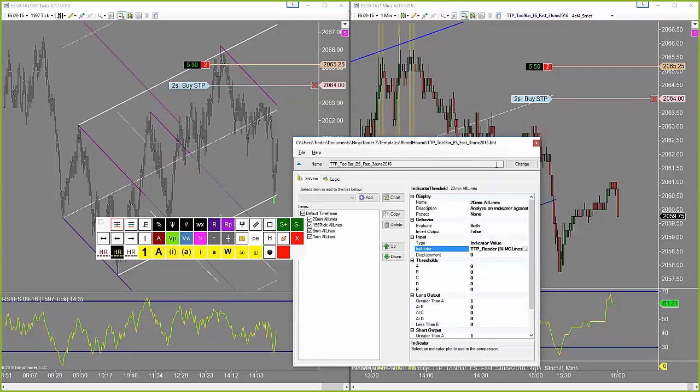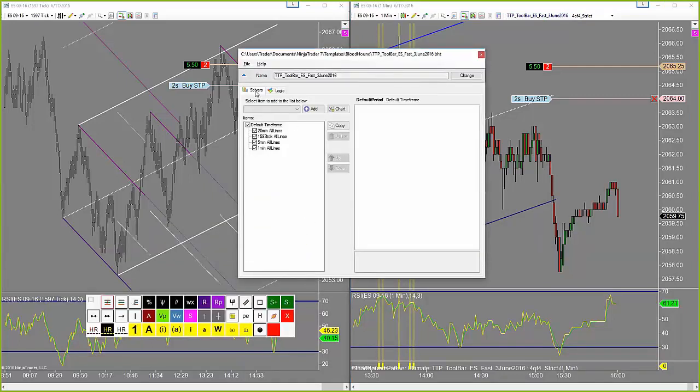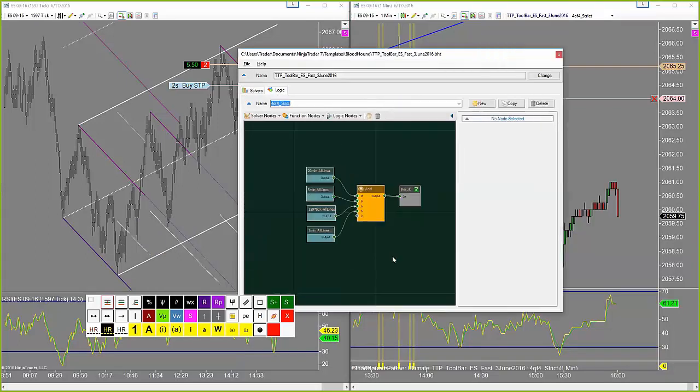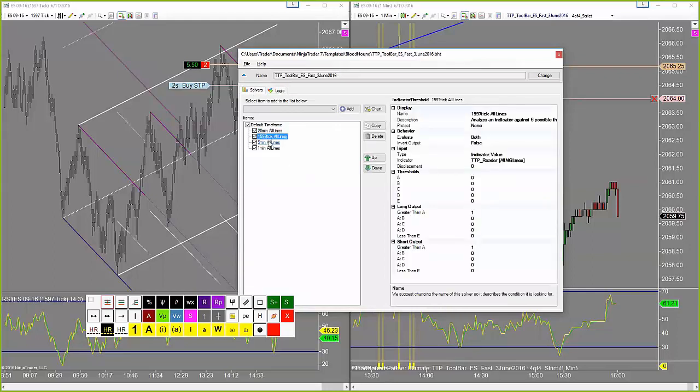When you do that, you open up the Bloodhound template simply by clicking on TTP toolbar. This is the name of the template at the top. When you click on that, it opens the Bloodhound user interface, which is this. This is the solver tab, this is the logic tab, and we have the 4 solvers here. One's looking at the 20-minute, the 5-minute chart, the 1597 tick, and the 1 minute. If you want to do it quickly and easily, you could do it from here, each one individually, just go to the solvers and work your way down.